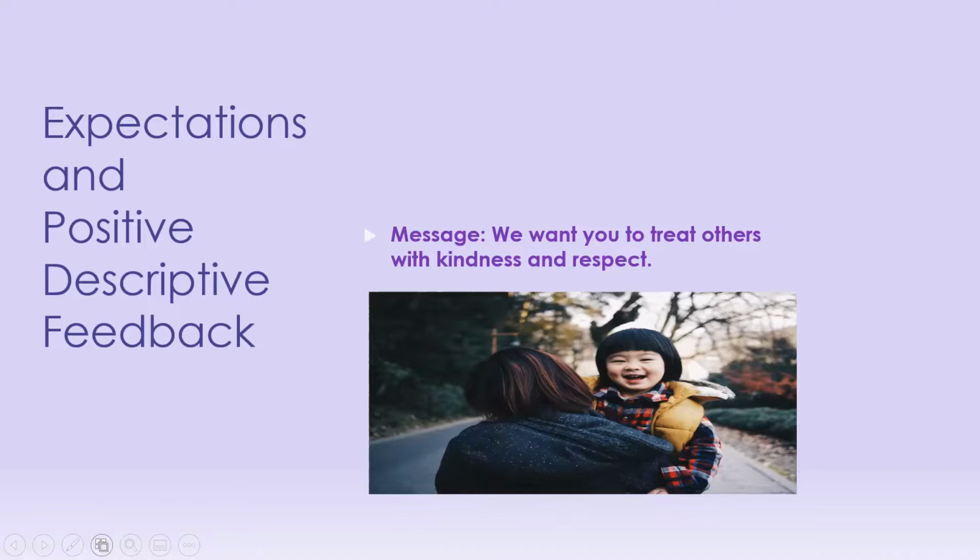So let's think again about our essential positive messages. What are we trying to convey to children as it applies to expectations, rules, and positive descriptive feedback? If, for example, our expectation for all children and adults is that we want you to treat others with kindness and respect, what would be the concrete actions we would need to do to convey that message? So, for instance, we will treat you with kindness and respect. We will be warm and affectionate towards you. We will hold you, pat your back, and hug you.